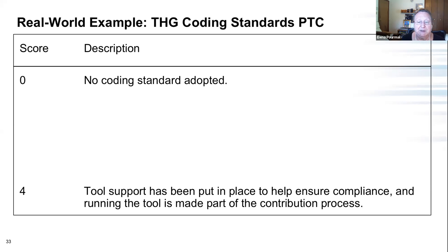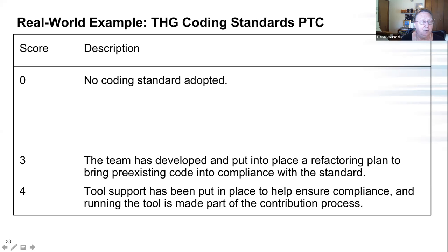The next three steps came up naturally, and they came up through our discussions. So score three was: the team has developed and put in place a refactoring plan to bring pre-existing code into compliance with the standard. As you see, we were pushing our final goal of having a standard in place. We didn't start with it. We were still thinking about our ideal things that we'll do in the future when we have the standard in place.